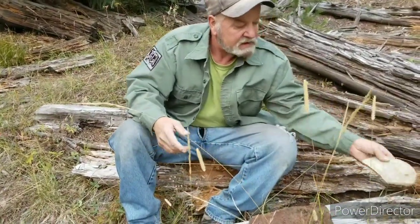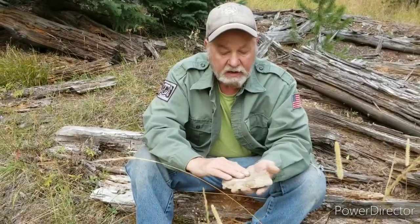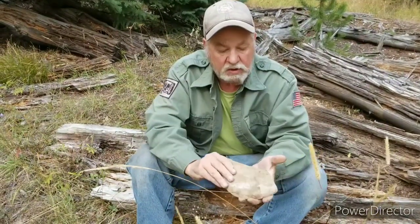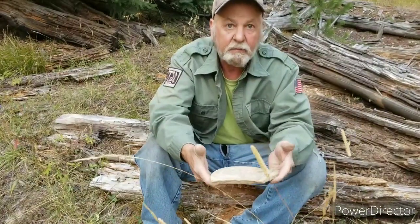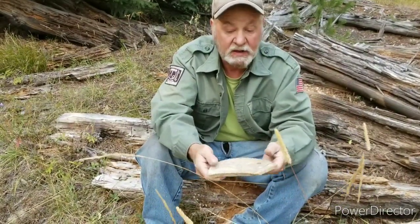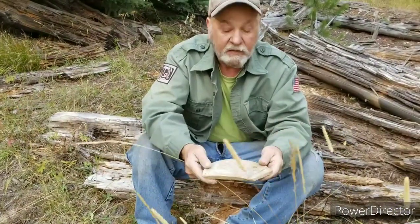I found this. It's solid lead, and it looks like they cooked it on the wood stove and were trying to cut it. Pretty interesting. This right here weighs 4 pounds plus. Very interesting.